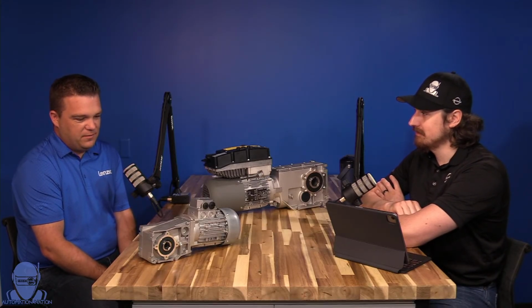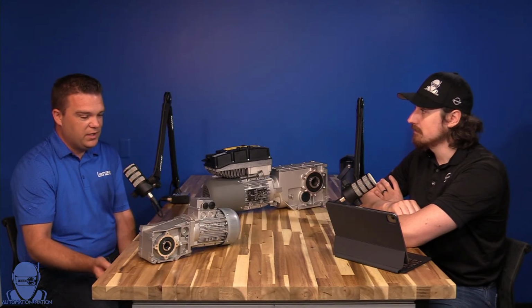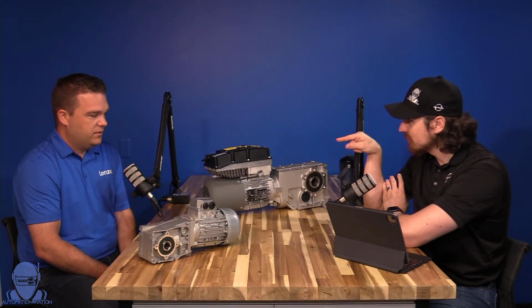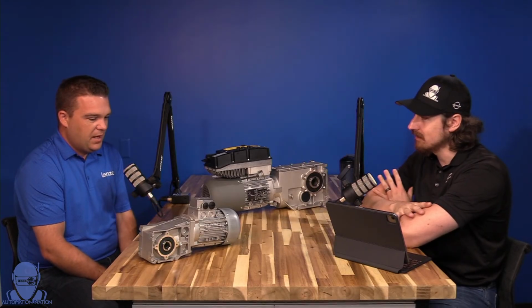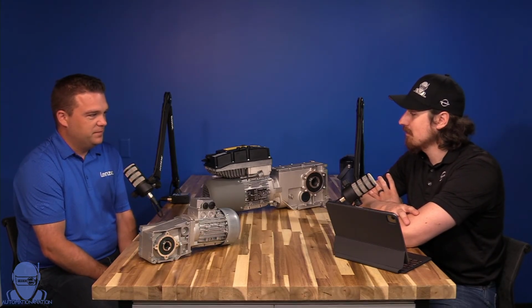So it's a significant additional cost investment for them. It consumes a lot more energy. And then it creates a lot of challenges with regenerative energy. I mean, a bigger gearbox and a motor results in a bigger VFD, results in larger cables, like there's a huge snowball effect with that.